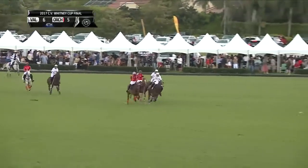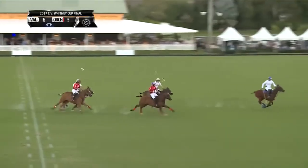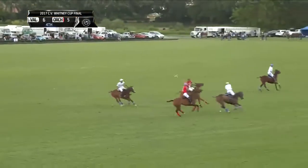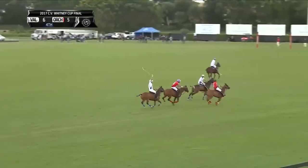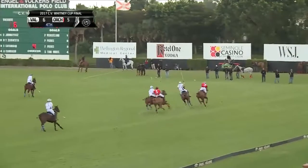Now what a play there by Felipe. Gets the ride-off on Adolfo. Here goes horsepower. Who's got the best horse on this run right here? Coming in, it's going to be Facundo to win the play. He drags it forward. Now he gets taken out by Zavaleta. Zavaleta does not connect on the back shot. Adolfo comes in, looking for the whistle. Doesn't find it there. Now here goes Zavaleta once again, and Facundo's going to win the ride-off.